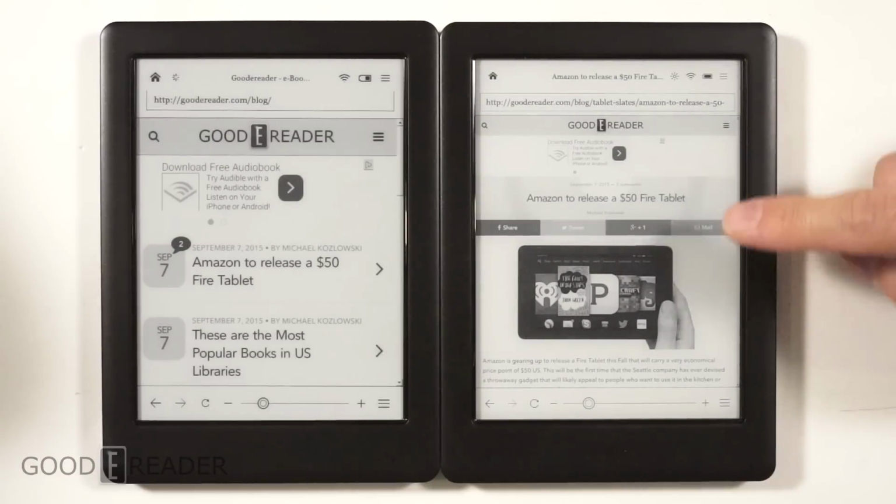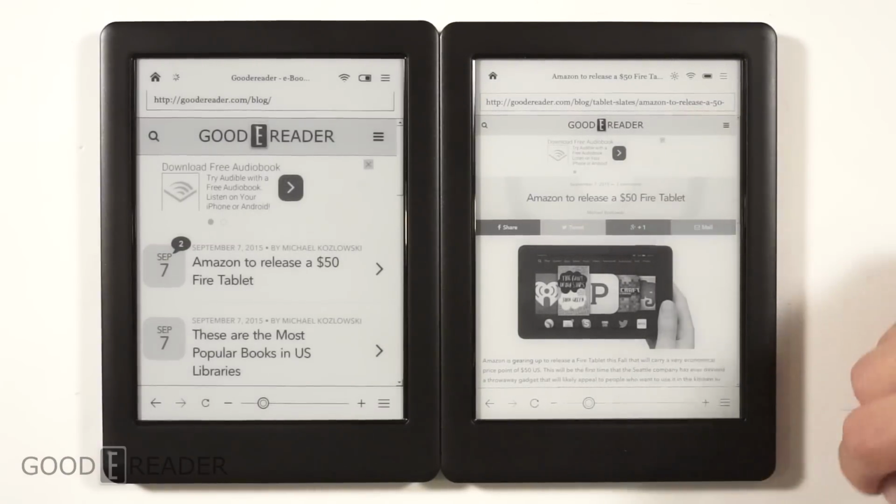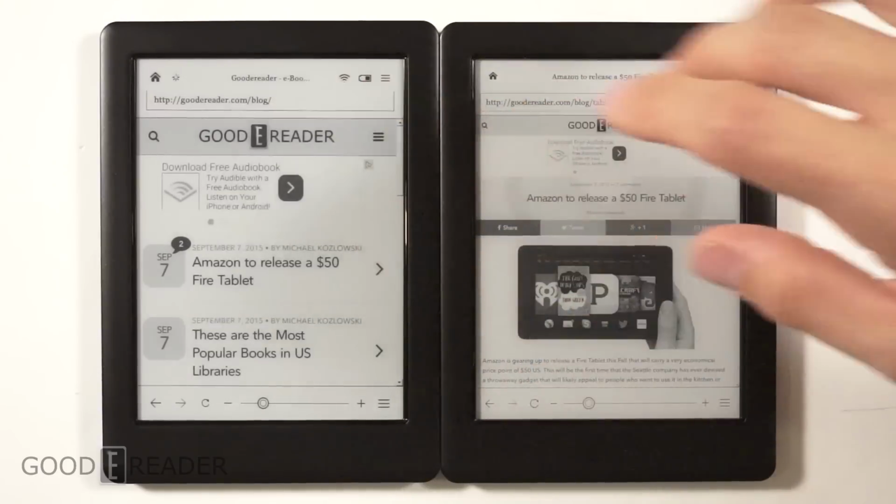Yeah. By the way, Amazon's releasing a $50 Fire tablet. You can read all about it on Goody Reader. What the heck? 2.0? Come on.